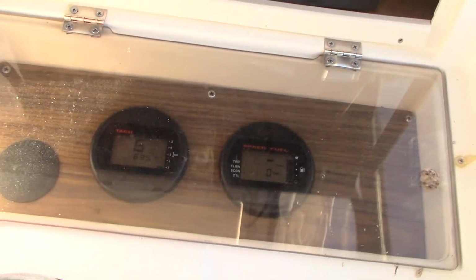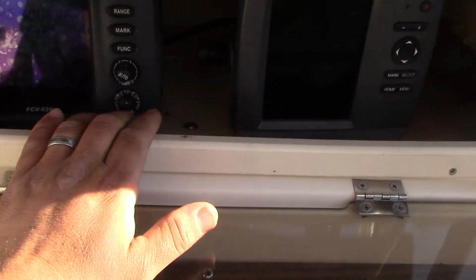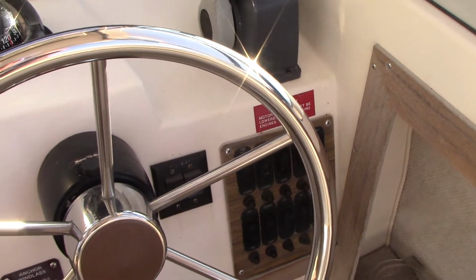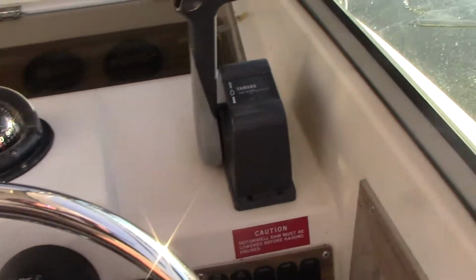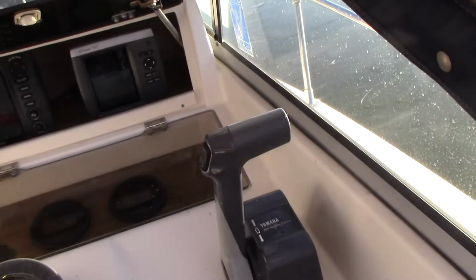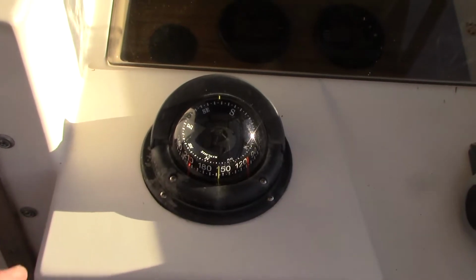Digital tachs and digital gauges in general. There's the hours, 635 hours. Furuno depth finder and a Garmin GPS both work. Hydraulic trim tabs, Bennett trim tabs, windlass control. It has dual windshield wipers, which both work. They do need new rubber on there, but they both work in either direction. You know, standard options there. The horn doesn't work, which is typical. Ritchie compass.